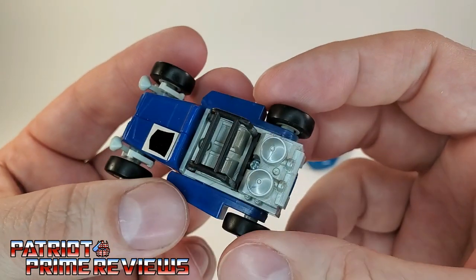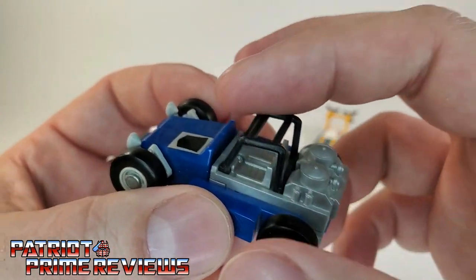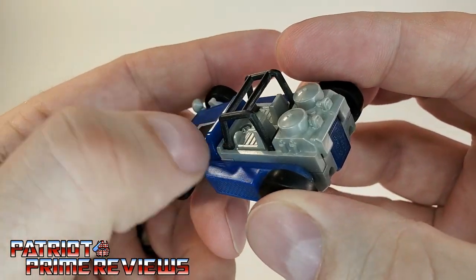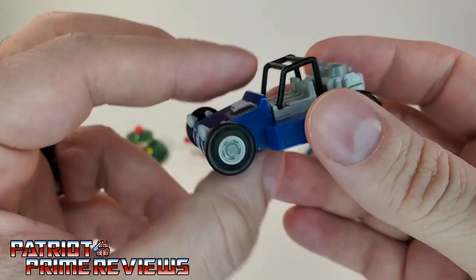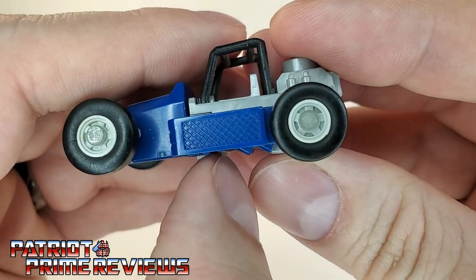I love the molded details on this figure. You got the engine there on the back. You got the roll cage right there. If you look on the inside, you can make out the seats along with a steering wheel. Down on the hood, you've got the Autobot rub symbol, headlights, and some big beefy tires, along with some details right there on the side.